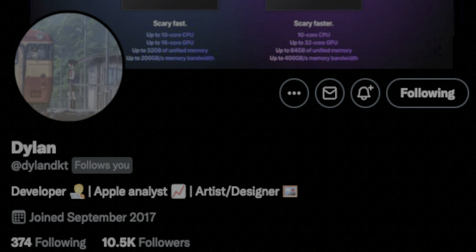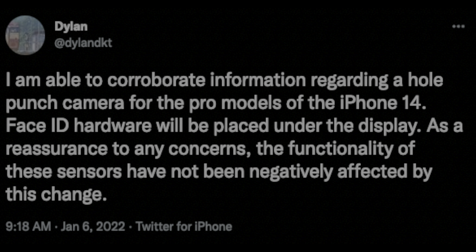Dylan DKT, a prominent new Apple leaker, tweeted this out this morning. He says, "I am able to corroborate information regarding a hole punch camera for the Pro models of the iPhone 14. Face ID hardware will be placed under the display as a reassurance to any concerns. The functionality of these sensors have not been negatively affected by this change."